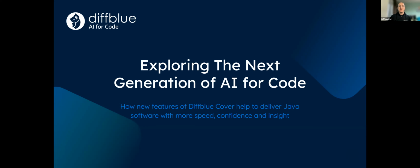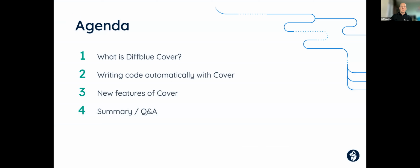So without further ado, let's take a very brief high-level look at today's agenda. Very simple. We will be taking a quick look at what Diffblue Cover is and what it can do, just for the benefit of anyone who may be less familiar with the product itself, and then we'll dive into what those new features are and how they can help Java teams with unit testing and more broadly.